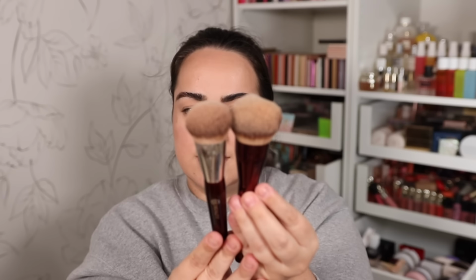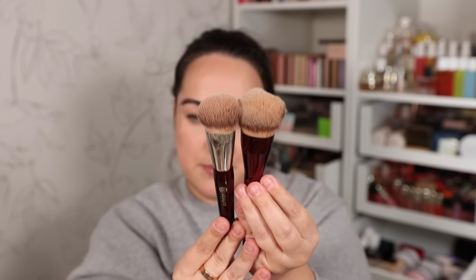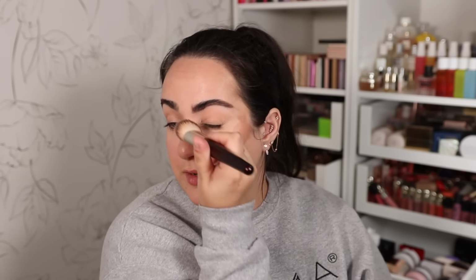This, in my opinion, is better than the BK Beauty 101, which is their best-selling one, because it is just a bit more dense and a bit smaller, so it fits around my face a little better, and I find that it blends products even faster and more efficiently than the 101 does. No hate to the 101 because I actually really love that one as well, but I think that they really killed it with the number 115 because just a bit smaller, a bit denser, very similar shape, it is so easy at going around your face and blending everything in an instant.